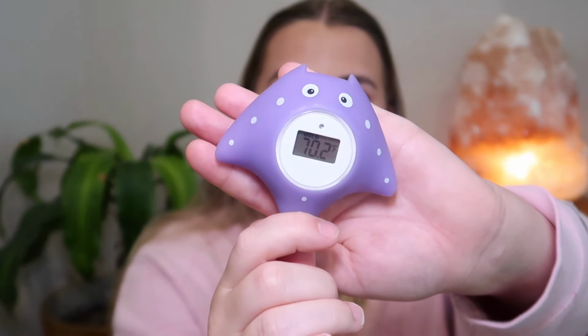The other bath essential that I wanted to talk about was a thermometer. I should have talked about this in my newborn to 3 month video. We used this from day one. This is just a little stingray one. They have different cute ones. I just thought this one was adorable. You can see on there it has the temperature because I moved it, but we just let this float in the water and it lets you know if the water is too hot, it'll have a red light, or if the water is too cold, it has a little blue light right now. If it's within the safe ranges for a baby, then you will not see a color light flashing, and it has the actual digital temperature display. So this has been a lifesaver.